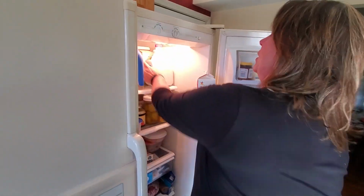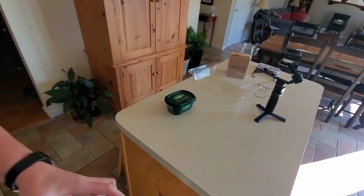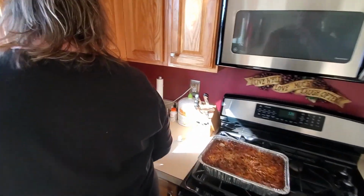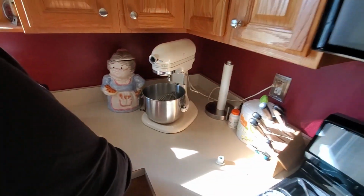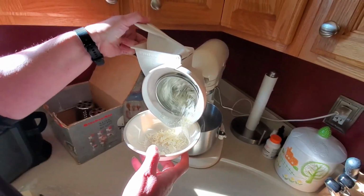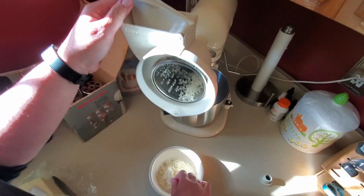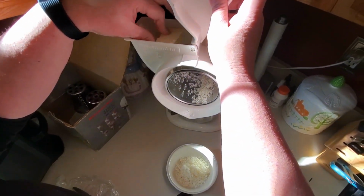Where's the butter? Butter does not go in cheese. Butter goes on bread. We don't have bread. I'm just gonna eat that. You're just gonna use the regular sliced bread? Great. I'm out. Bowl. I don't know.